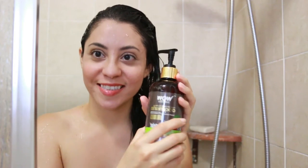So this has apple cider vinegar, and this is what I started using because every time I wash my hair in the shower, when you rinse your hair, you always feel like you have that buildup in your hair, and no matter how much you rinse it, it's still there. So the apple cider vinegar helps to get rid of all the chemicals and bring that shine back to your hair. It basically removes buildup and restores shine and smoothness to your hair. So I really like that.